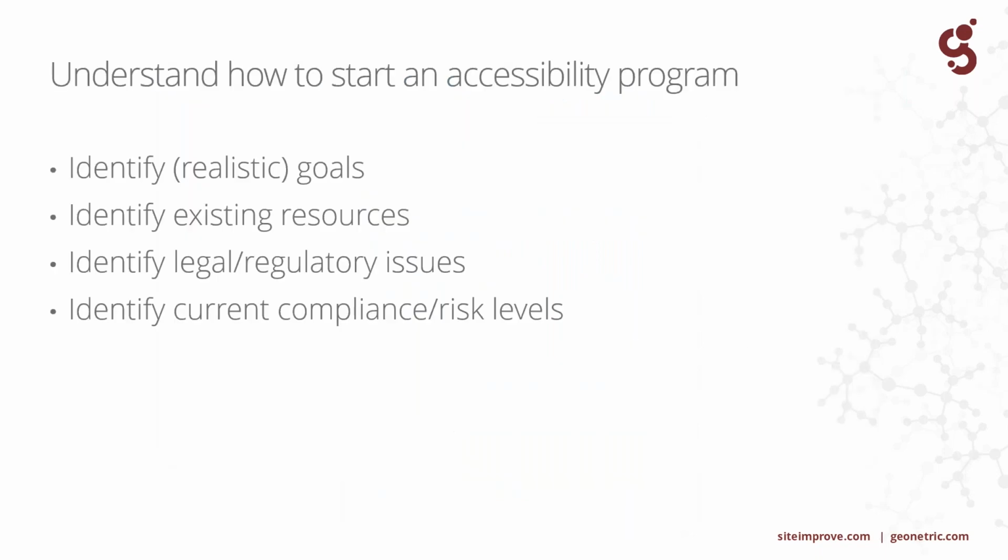So again, here are some identifying things that we want to take care of. First, we want to understand how to start that program by identifying some realistic goals. I gave the example of full compliance in 18 months a little while ago. That just isn't realistic. What we may want to do is look at, in 6 to 8 months, having our staff trained on accessibility awareness.